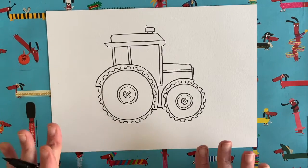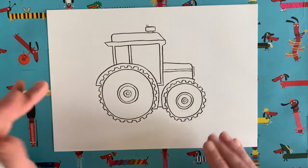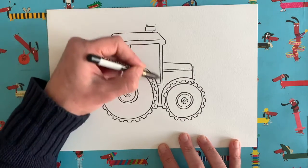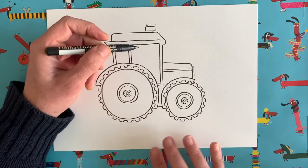So now I think we're going to go away and we're going to colour in our tractor, okay? So, tractors can be any colour, any pattern you like. These 2 areas here are usually glass, so that the driver of the tractor, the farmer, can see out, okay?